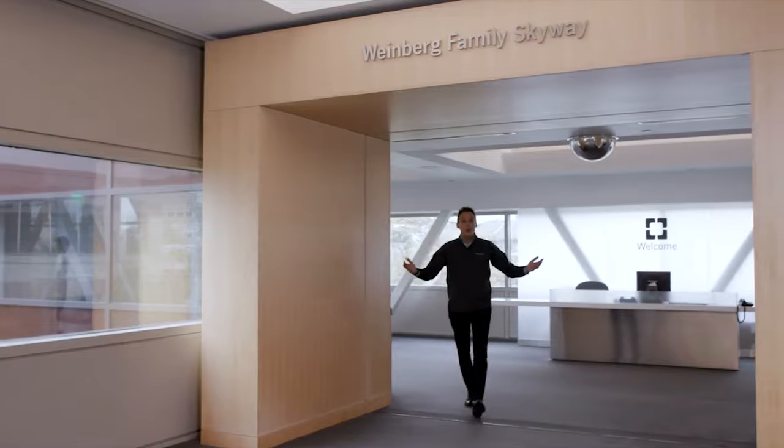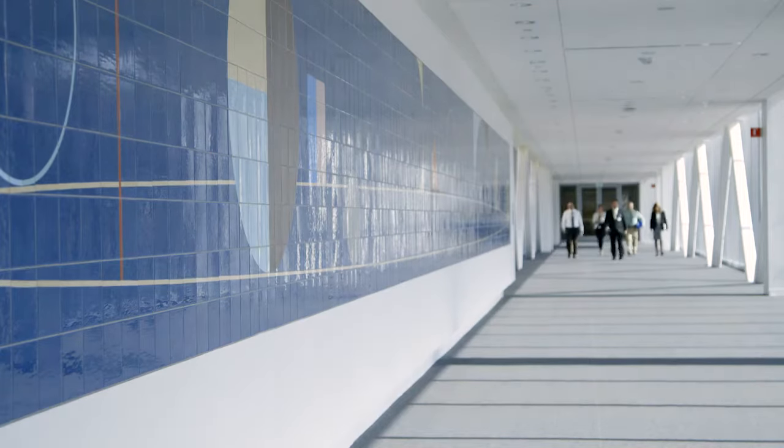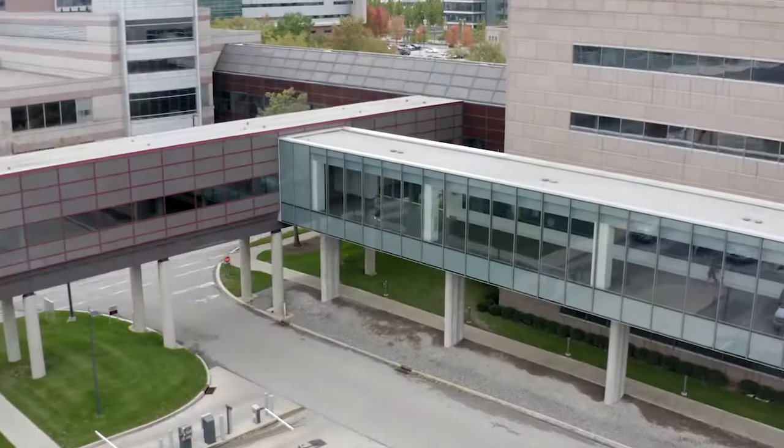When Crile first opened, so did the Skyway, and boy did the concept catch on. Now they connect most buildings on campus, creating a kind of main street at Cleveland Clinic.